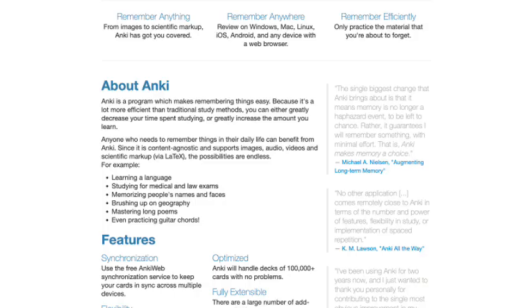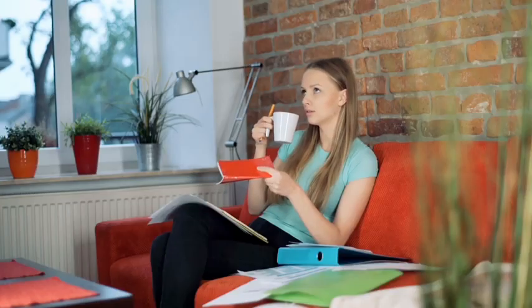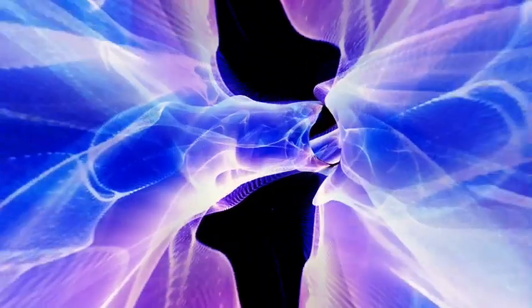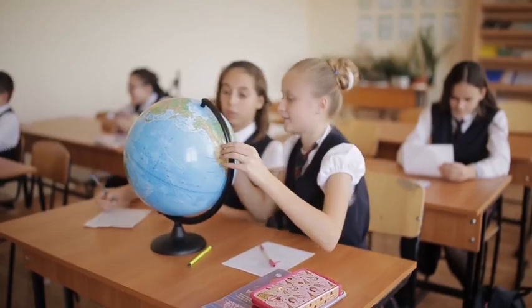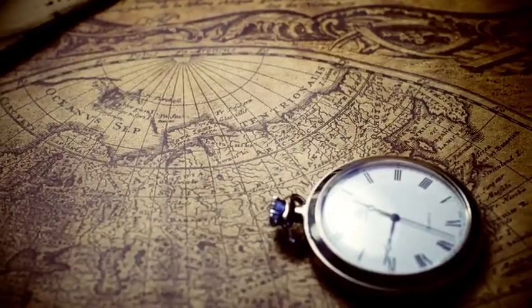Anki. Step right up to witness the wonders of Anki. This AI flashcard app is designed to help you memorize information with precision. It employs a spaced repetition system, showing you only the cards you struggle with the most. Whether you're learning languages, geography, or even music chords, Anki is your secret weapon.